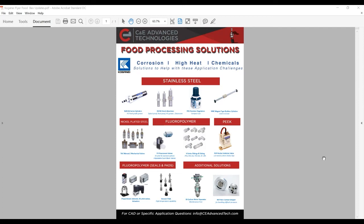First I'm going to talk a little bit about, in the top left corner, the DA series. KOGANEI offers a stainless steel variant of their round body cylinder. These are very similar to, we'll call them Bimba throwaway round body cylinders that you may be familiar with. KOGANEI's cylinder is a better quality solution. It has longer life cycle, and it's a stainless steel option, so that's great for food processing.